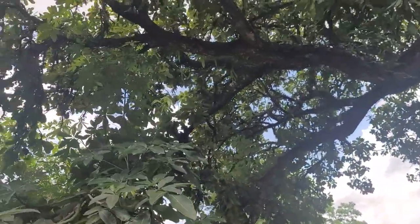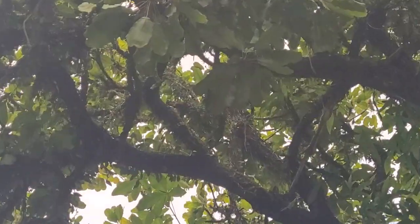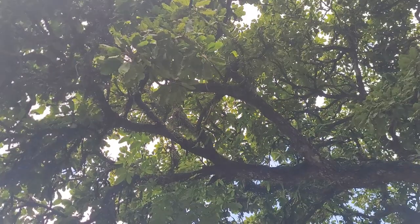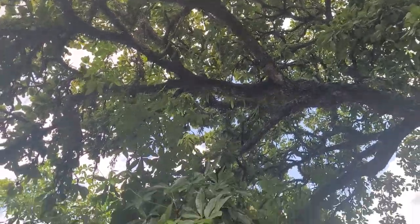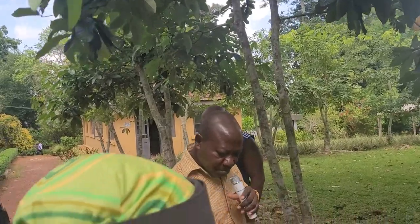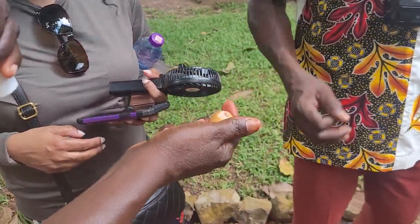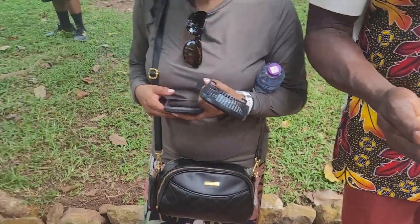Please be careful when you are going so that you won't hit any stone. Don't step on the shell, otherwise it will bring you down. This is one of the nuts being used for the shea butter. You see, the shell is cracked. What is in it is what is being used for the shea butter.